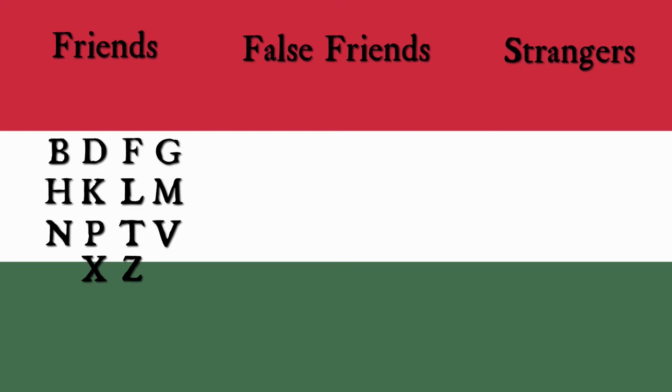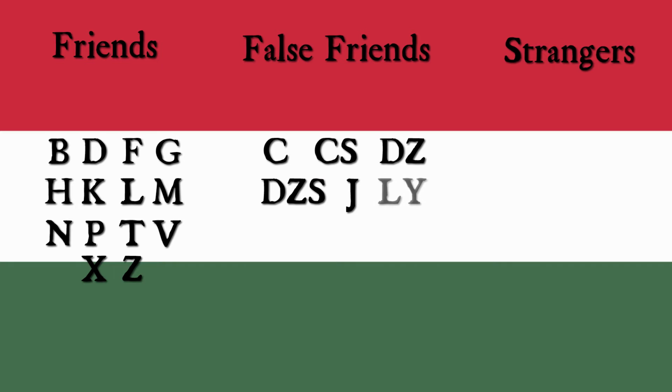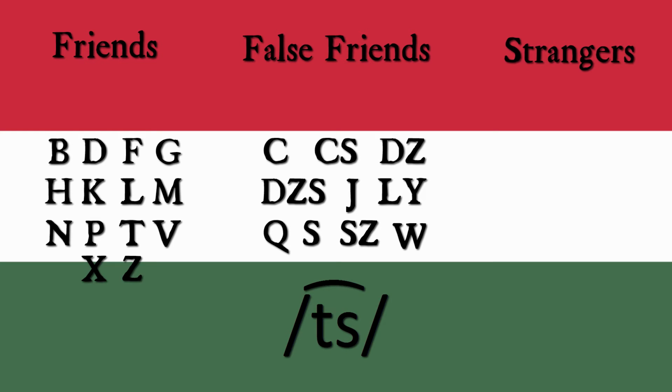Category number 2, false friends, includes the letters C, Cs, Dz, Dzs, J, Ly, Q, S, Sz, and W. The letter C always makes an unvoiced sound, like the TS at the end of the word hats or bits. The CS letter makes a ch sound, like in the word march or cherry. The DZ is the voiced variant of the C, so it makes a z sound, like the DS at the end of the word beds or dads.